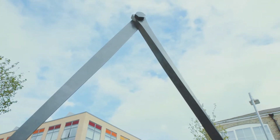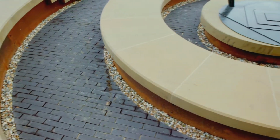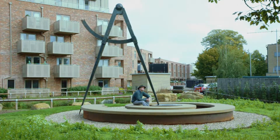I was asked how long this artwork should last by the developers and by the commissioners, and they said it had to last at least 50 years. Well, bronze at the last count was 5,000 years and still going, so I think we're okay.